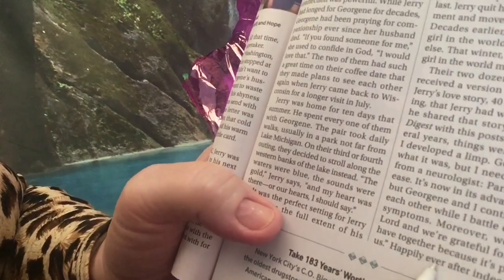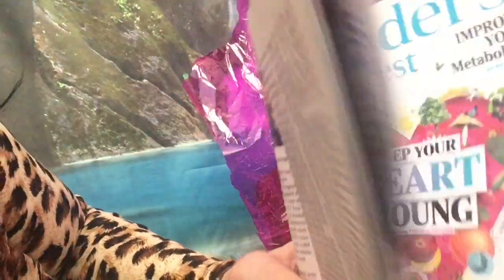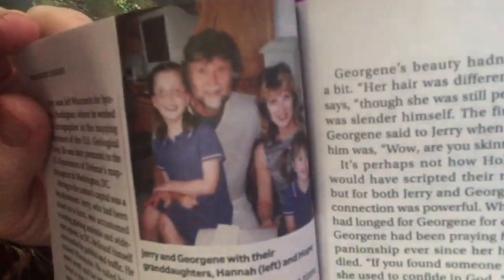Happily ever after, indeed. Oh my goodness. That was such a good story.